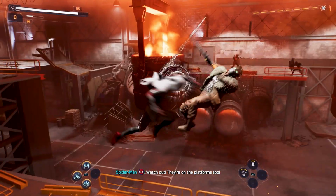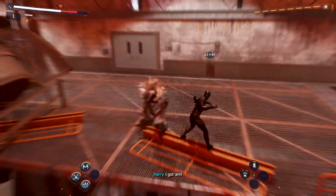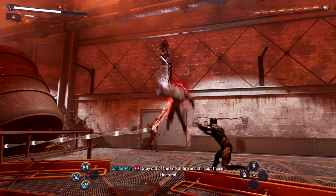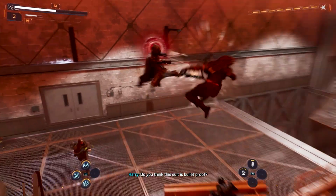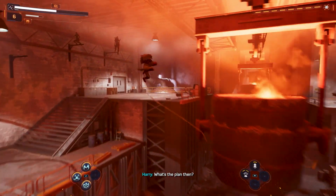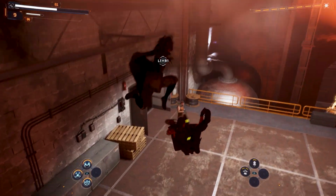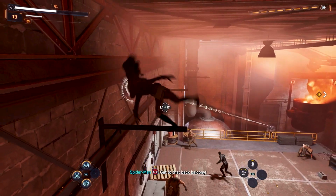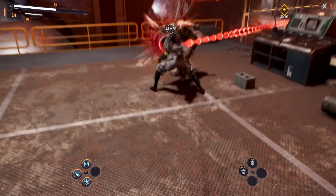Watch out! They're on the platforms, too! I got them! Stay out of the line of fire and thin out these hunters! Do you think the suit is bulletproof? Now is not the time to find out! What's the plan, then? I'm working on it! Take the shot! Get to that back balcony! Oh, my God!